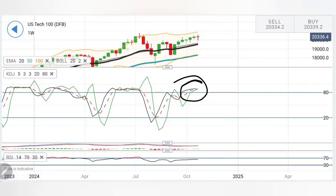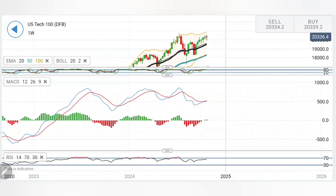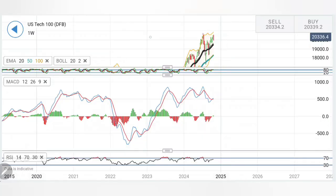Stochastic is in the extremely overbought zone, and it is not that it cannot sustain these overbought levels, but already we have seen a good bull run, so the chances of reversal increase. While if you see the MACD after forming a triple top, it has crossed over, and now again it has crossed over for a buy here, and thus we have to observe Tech 100 specifically at these levels, because see, this is a bullish crossover and this has come after a bear run.